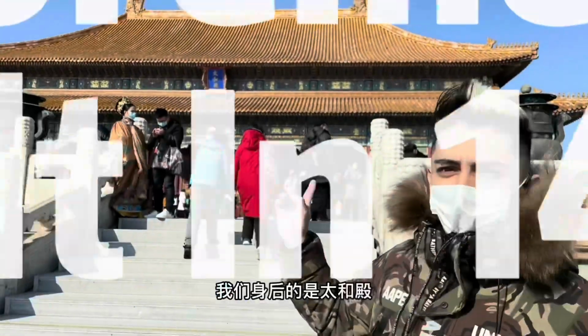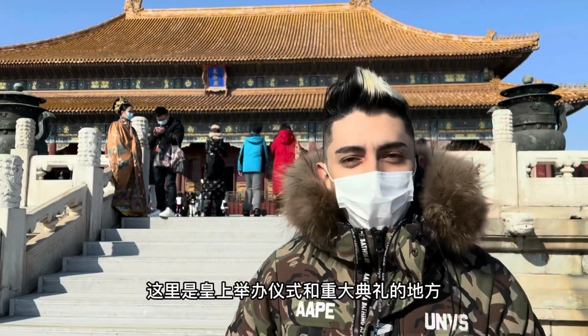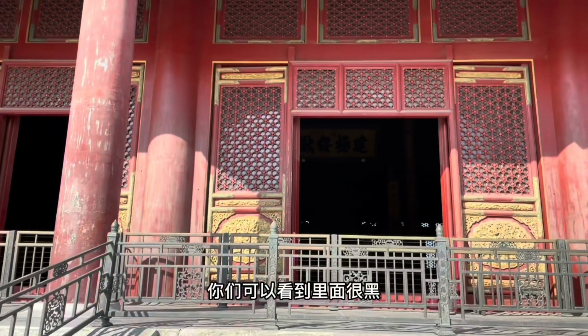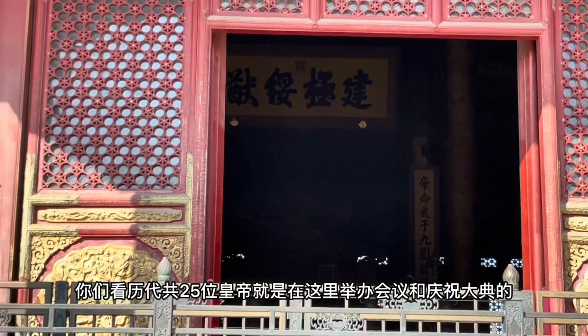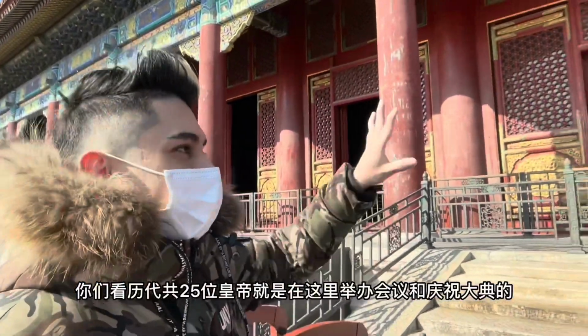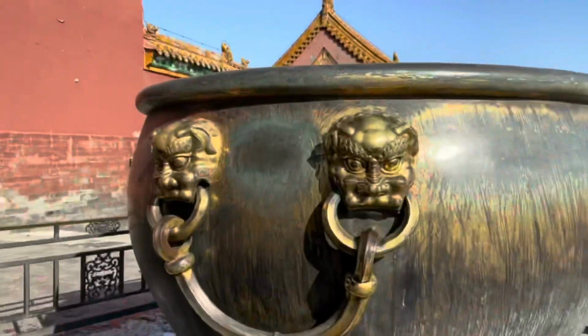In the back, this is the Hall of Supreme Harmony. That was one of the main places for the emperors to have special ceremonies or events with other people. As you can see, it's dark on the inside because the light would probably harm everything that is inside. 24 emperors held discussions and celebrated main events in this place. So this place was one of the most important ones here in the Forbidden City.